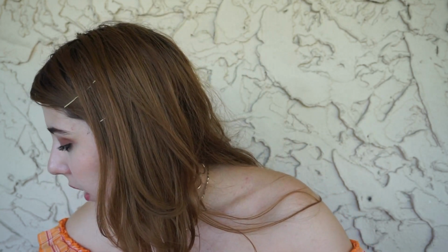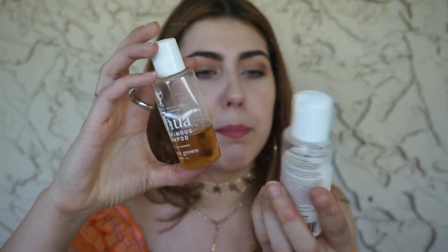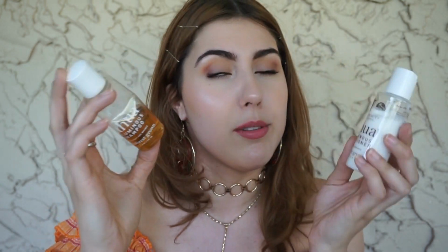But what I've been using in the meantime, I did try 2 samples of the Rahua Voluminous, and I haven't used these up, but I've been playing with them. Also really great, but I think the original is definitely my favorite. And then I have also been trying, now that my hair is color treated, the Rahua Colorful Shampoo and Conditioner. The verdict is still sort of out on these 2, but the smell is not of Palo Santo like usual.